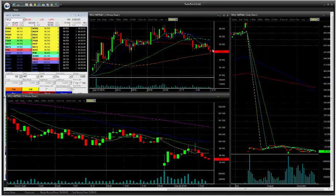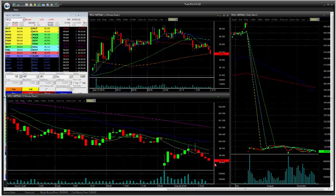Well, what about the puts, guys? Netflix, see that bear flag, guys? Look at Netflix go. 5 minute sell setup. This will be my last trade of the day. I'm going to be covering here. This is the target area on Netflix. If it comes to the low of the day, I'm out.